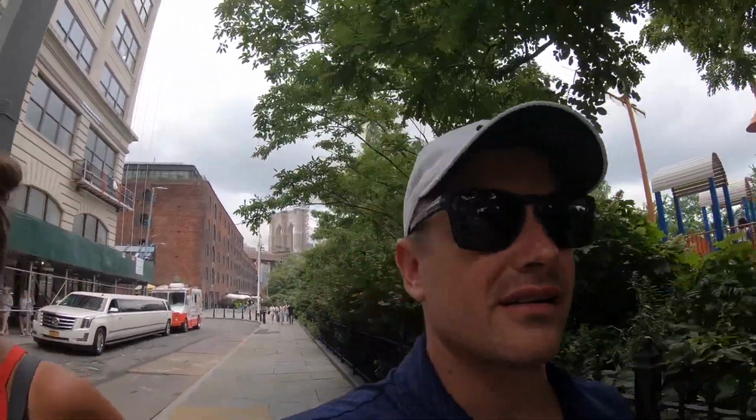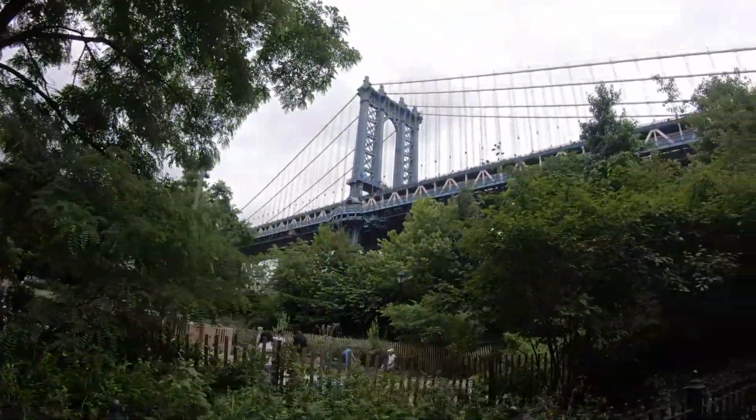Well, the sun is trying to come out, and I think we're gonna head back across the bridge. We saw a lot of cool things here in Dumbo, and I would highly recommend a visit if you're in the New York City area. Either walk over here or take a ferry, even do the subway if that's your thing, and you can end up here and see some cool things.